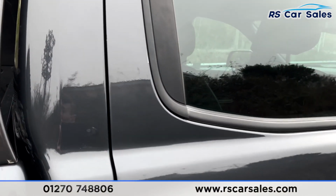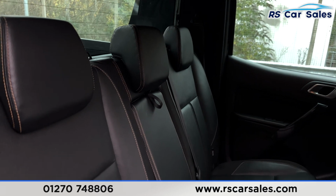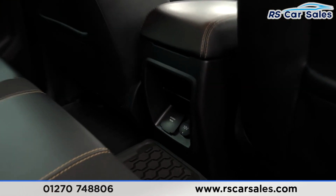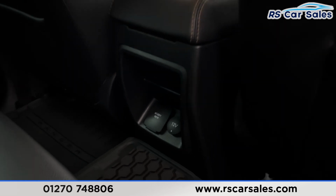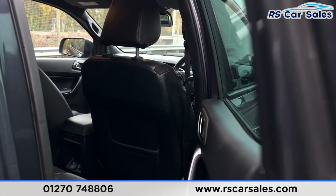Taking a look at the interior. So inside of here you'll find that we have the half leather interior. For the armrest we have the fixed ISO points as well. We also have a 12-volt connectivity and a plug socket just down there. On the doors you'll find the electric windows and the orange stitching.